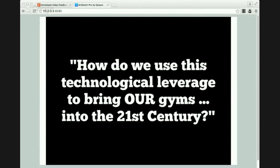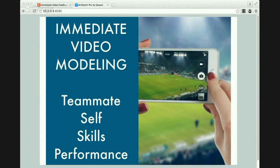And that leaves all of us with both a responsibility and a question: how do we use this technological leverage to bring our gyms into the 21st century? In video number 4, I discussed 6 ways that video modeling could impact learning, whether focused on a teammate or self-model, or technical training versus game performance. So let's take a look at several specific ways that immediate video feedback can accelerate player learning speed.